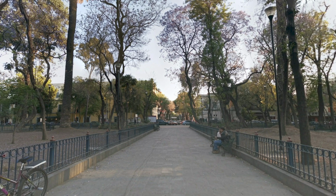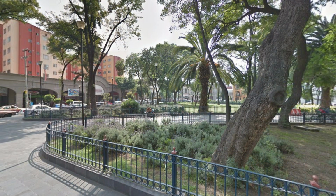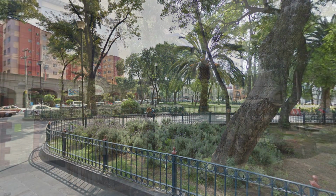It is a neighborhood that's famous for historic mansions and vecindades, which are the old-style multi-family apartment buildings around a shared common courtyard or patio, which has served as the famous setting for many a Mexico City film.